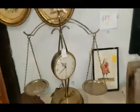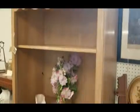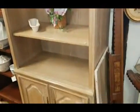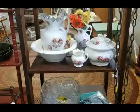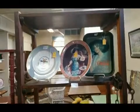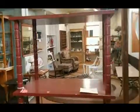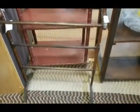Really neat scale clock there. Baker's rack. All these items are for sale. If they aren't, they will be plainly marked as not available for sale, but most of the display racks and things like that will be for sale. Quilt racks.